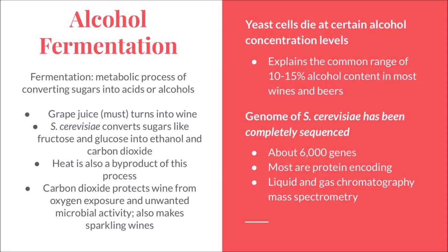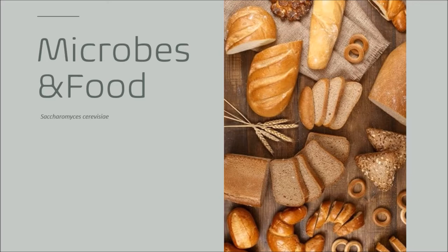The genome of this yeast has been fully sequenced and is made up of 6,000 genes. The practice of bread making is one of the oldest biochemistry processes in the world. It needs help from microorganisms, and this includes yeast. Yeast have been used for centuries for the production of fermented foods and beverages such as bread, wine, and beer.